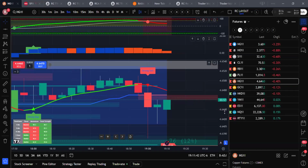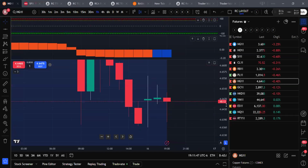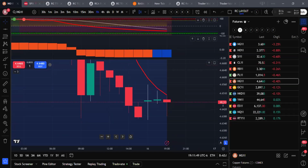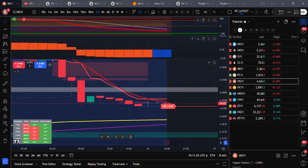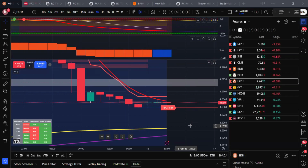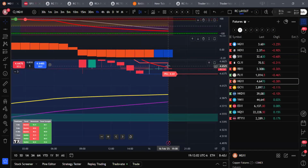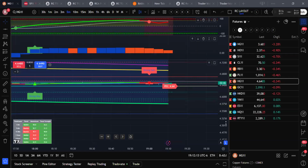So are you getting it? First thing is we went to 1 hour because that is our higher time frame, right? That is like our parent, that is like our leader. So first we went and saw what is happening in the 1 hour. In 1 hour, you can see that it is bearish. And there are no buy orders close by. So there is a high possibility for copper to come all the way down to the discount area. In 5 minutes also, it is looking bearish.